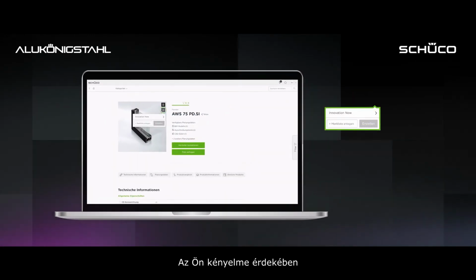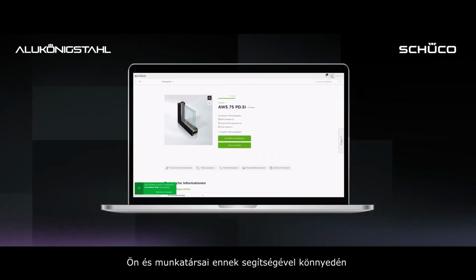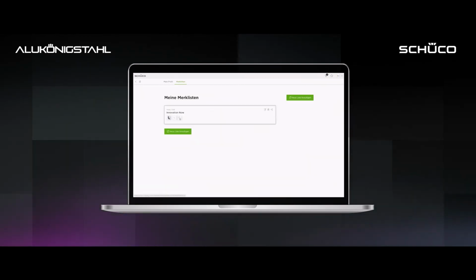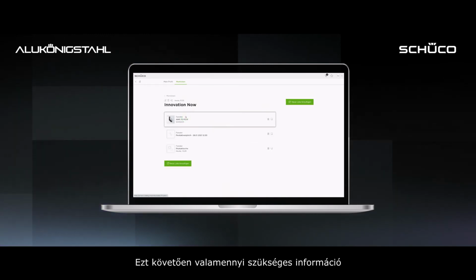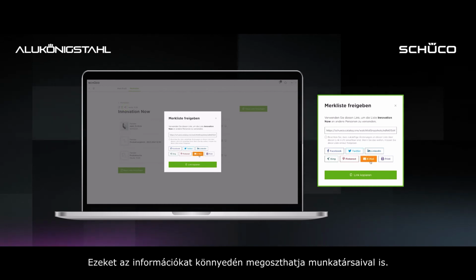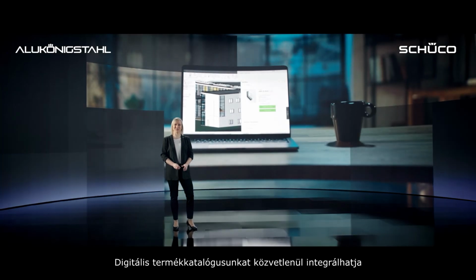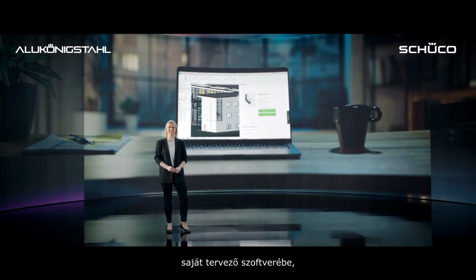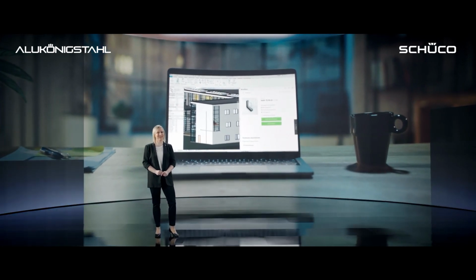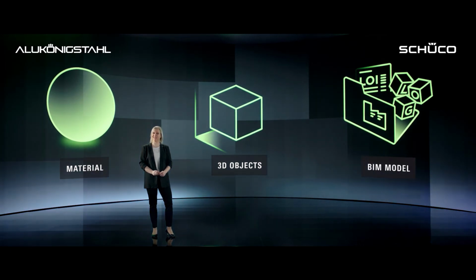For even more convenience, we also have our favorites function. You and your colleagues can use this to save and document work internally. Then, all the information you need is available at the touch of a button. You can also share this information easily with colleagues. And you can integrate our digital product catalog directly in your planning software, such as Revit. To do this, all you need is a plugin. You can decide the level of detail and information you really need.